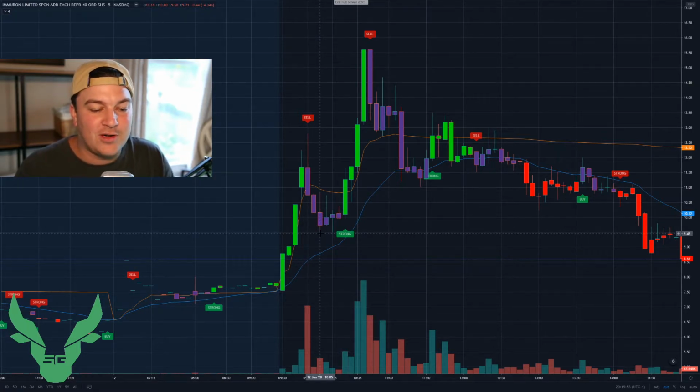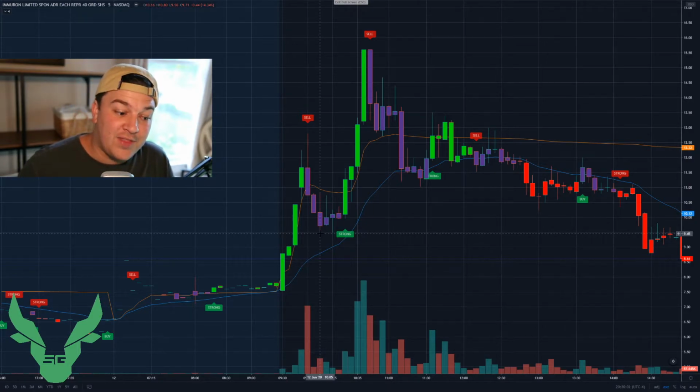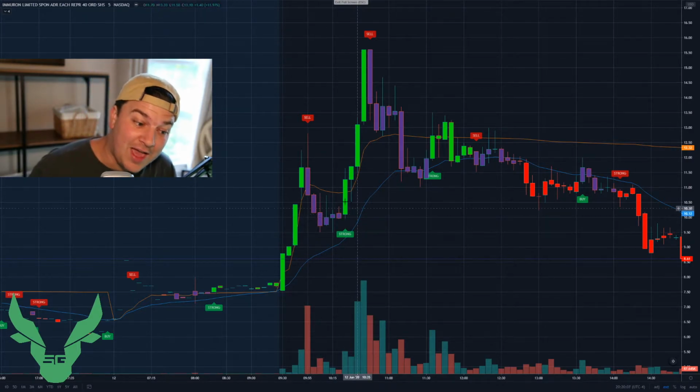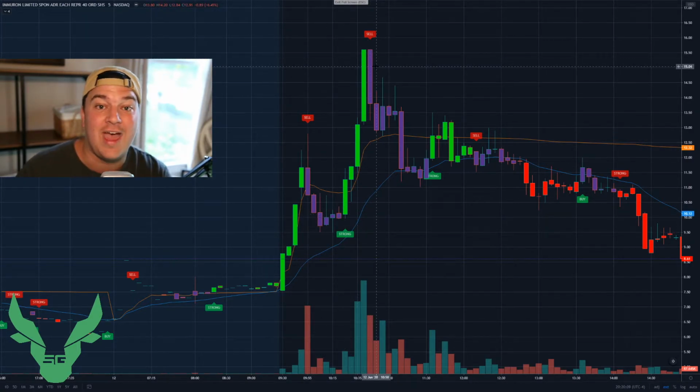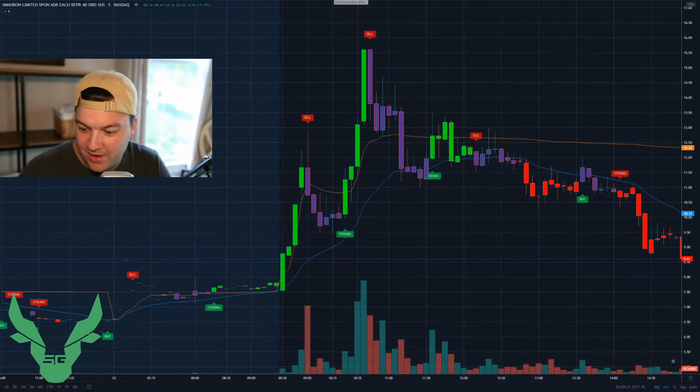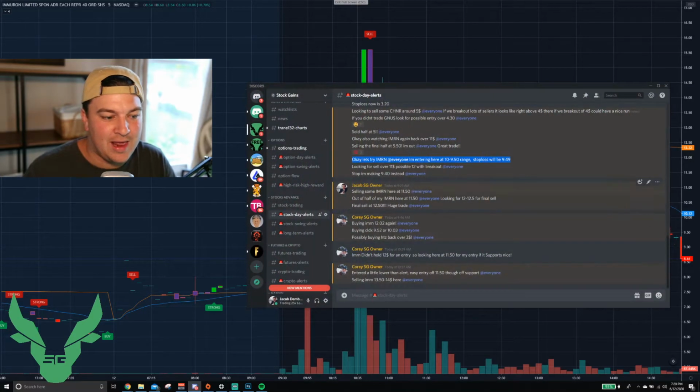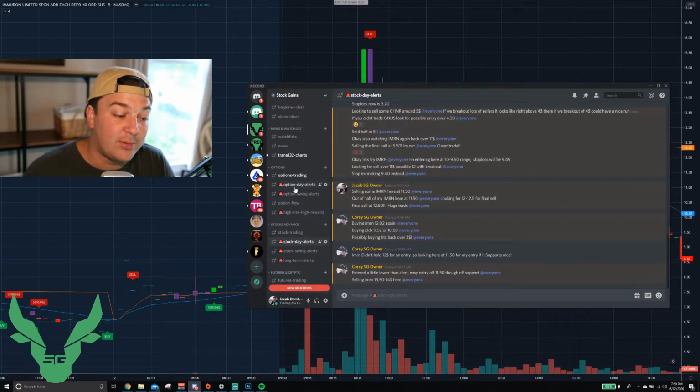If that stop would have triggered, that's only a 50 cent loss per share. And that's way better than a $2-3 loss per share, like that $3-4 gain that we could have had on this trade in the first place. And so that's always a great place to put stops, is right at higher lows. So right below higher lows.